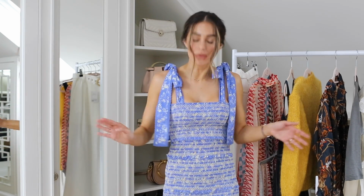And lo and behold, it's just started raining. Here I am stood in full summer attire and it's raining outside. Stop talking about the weather, Lydia, you are so British. But yeah, really happy with this, so I'm definitely going to keep it.